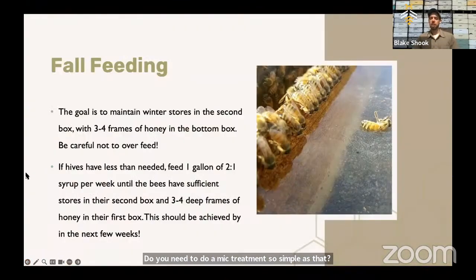Fall feeding, just as a reminder, the goal is to maintain winter stores in the second box with 3 to 4 frames of honey in the bottom box. Be careful not to overfeed. You're just trying to get to the amount of food that your bees need.